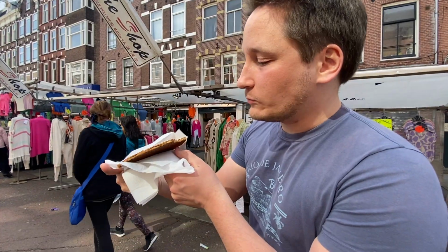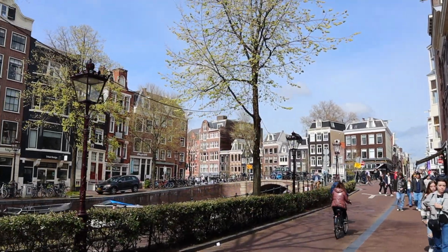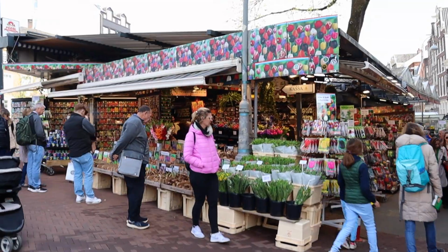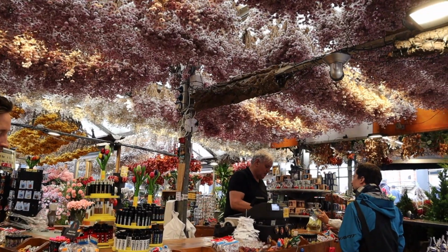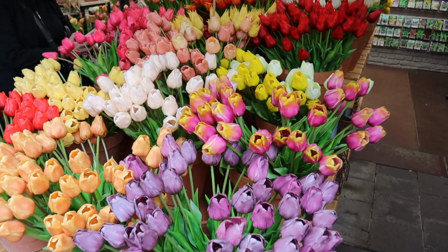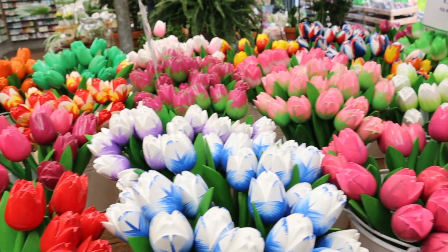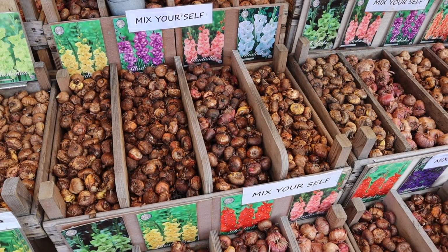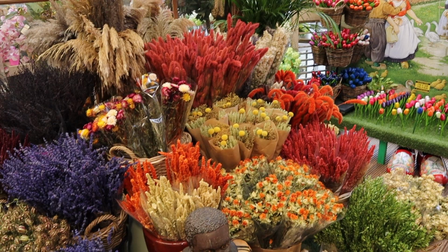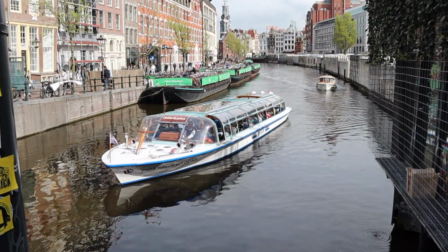It was quite delicious. After our snack, we went to the famous Bloemenmarkt, or the Floating Flower Market of Amsterdam. The market was full of countless flowers and tulips, along with adorable souvenirs and boats.